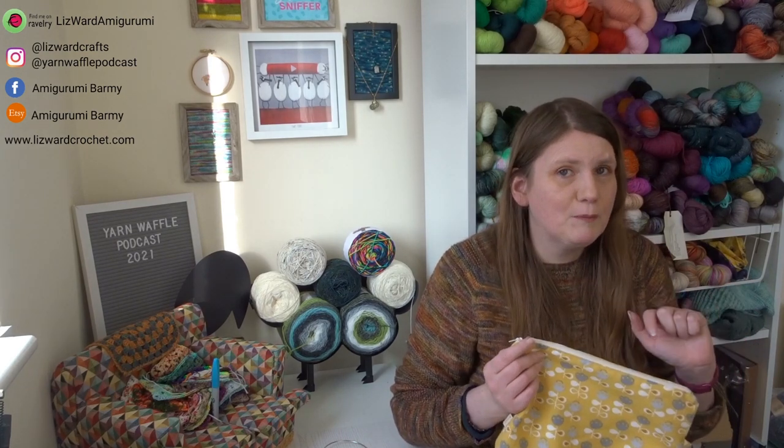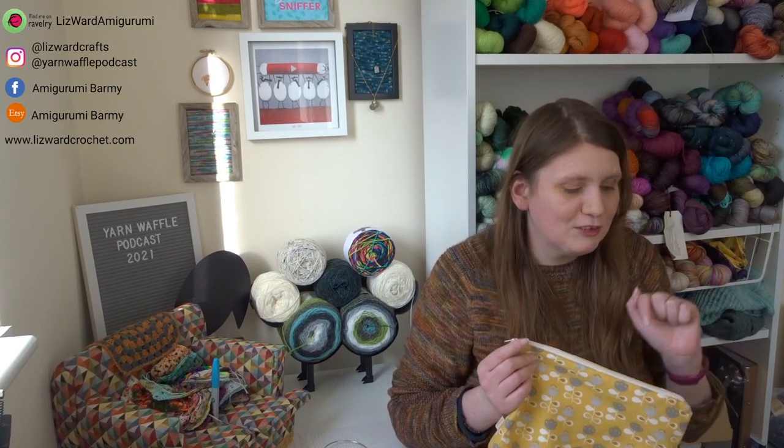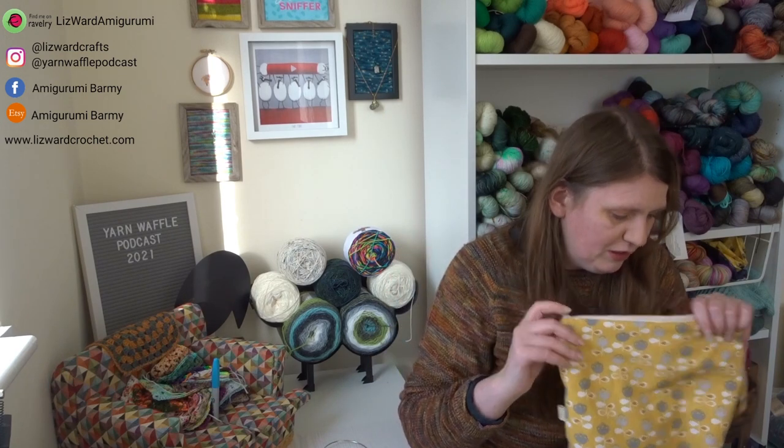So you're currently voted on dark or light for the crochet blanket, or frog it or finish it for the paper chain socks.